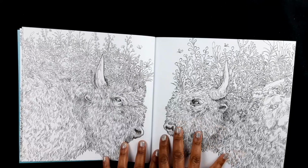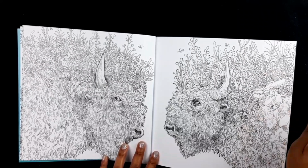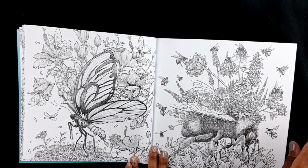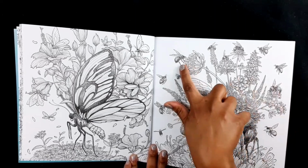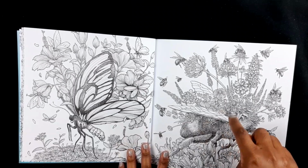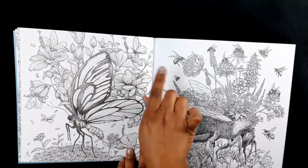So, Kerby, thank you, thank you, thank you for those expressions, because I love it. And on this page, I love how Kerby does the abstract things on top of the animals. This is an amazing book. Look at this, a fly, bee, moth, whatever this is. I'm going to guess it's a bee, because those are bees pollinating the flowers. I don't think moths have anything to do with flowers. They like to eat up people's clothing, so I don't know. This is amazing. And look how this butterfly here has all the flowers coming out of her back.